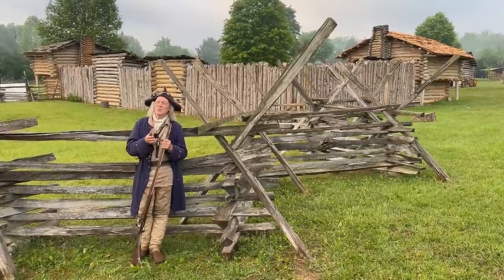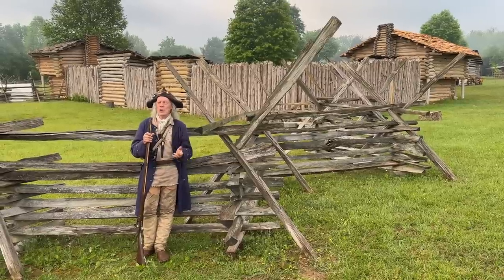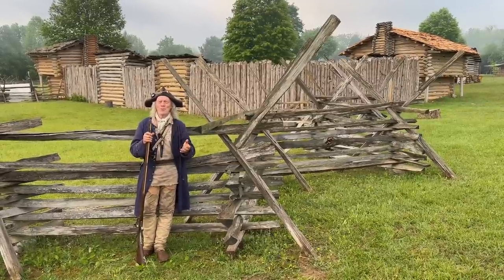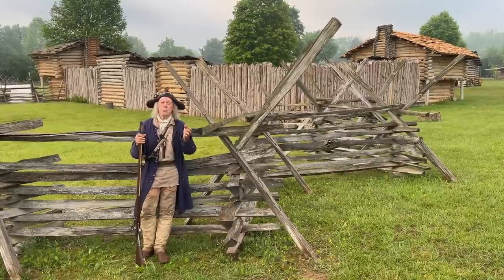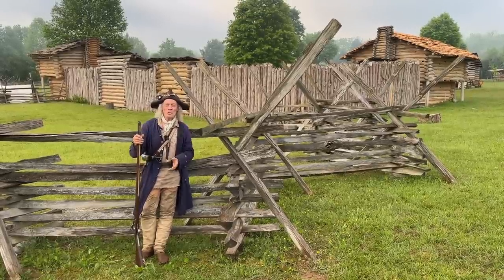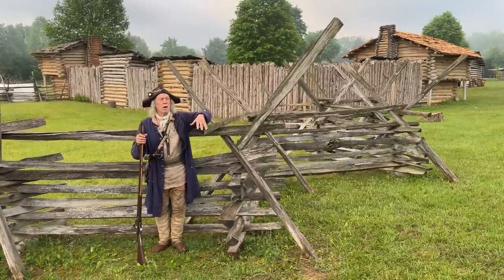And this is the last fortified position. And I sort of had this vision as time went on of all these weary travelers arriving at Martin Station and perhaps seeing the smoke coming out of the multiple cabins and smelling the stew pots cooking. So it was a place of refuge. It was a place to resupply.